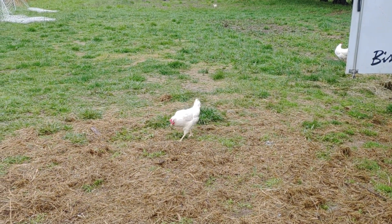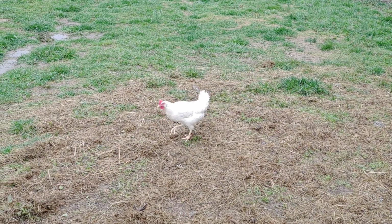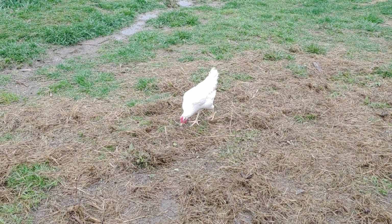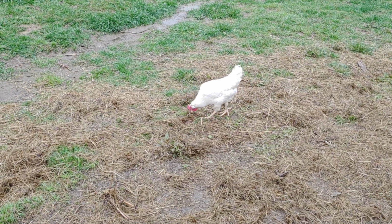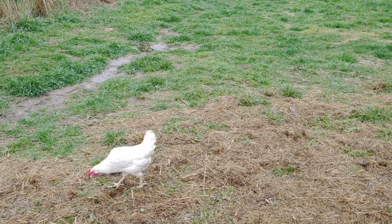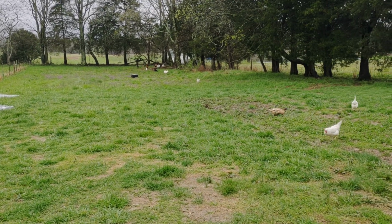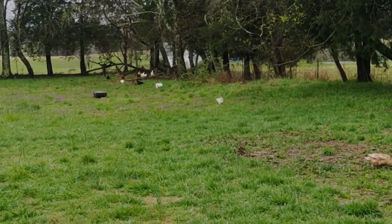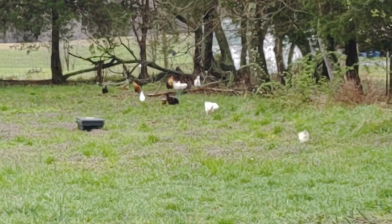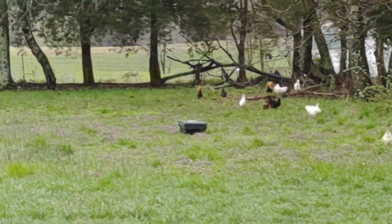These little white chickens are prolific egg layers. It's a leghorn. And there's not much to them, but man, do they ever lay eggs. And way back there, let me see if I can zoom in. There's the chickens enjoying that fallen tree, which we need to be getting up. But all things.